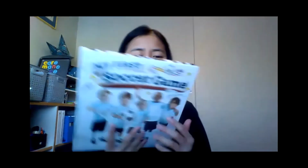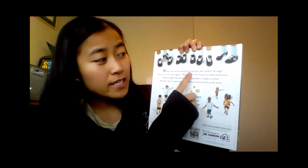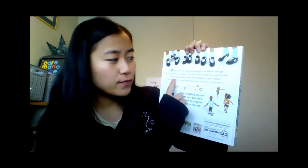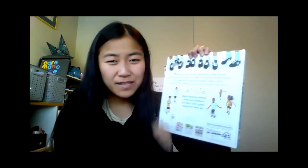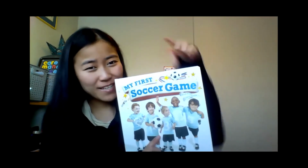And I have a how-to book that I want to show you today. It is called My First Soccer Game. And on the back here, it says what the book's about. It says, playful text and striking photographs take readers through their very first soccer game. This paper overboard storybook features fold-out pages that use large photographic images to detail some of the basic soccer moves and instructions mentioned in the story. So this story is going to actually teach people how to play soccer, the instructions to play soccer, and some of the basic soccer moves. So this is like a true story book, but also kind of like a how-to book because it's teaching someone how to play soccer.